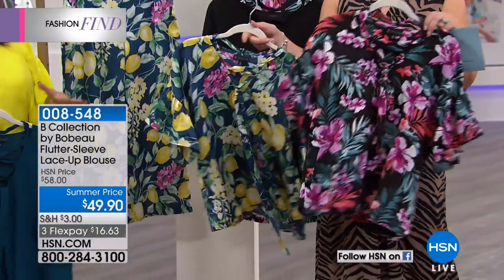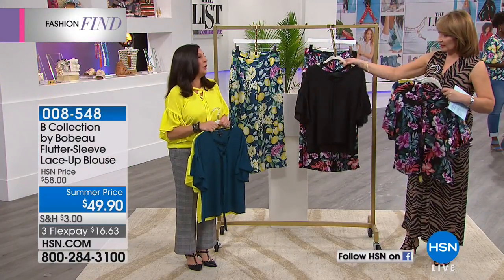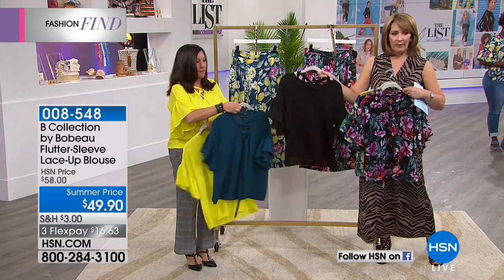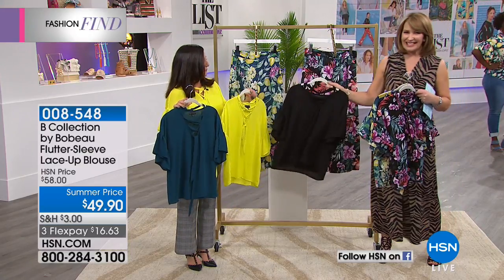And teal looks good on every single woman, every hair color, every skin color. Teal looks beautiful on you. Yeah. And lemons are trending right now. That's it. So it's teal, yellow, black, lemon, or tropical. Those are the choices, and you're right, I'm seeing this yellow.